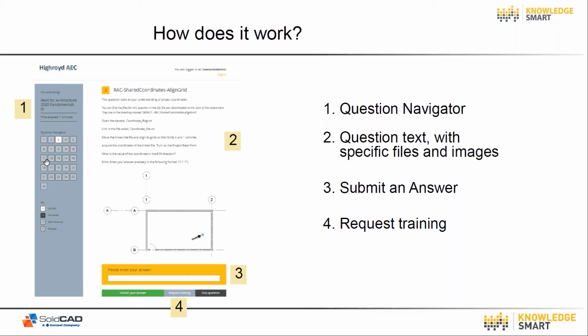Nothing determines the order in which you answer questions or which answers you give until you hit the final submit button at the end, when everything is submitted to the system. So you can navigate around, and down at the bottom here, I've identified it as number 4, we have a request training button.